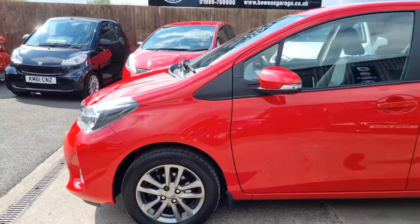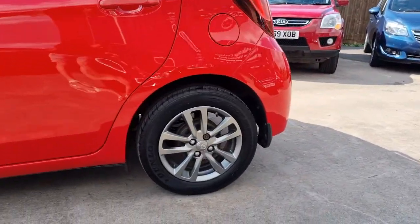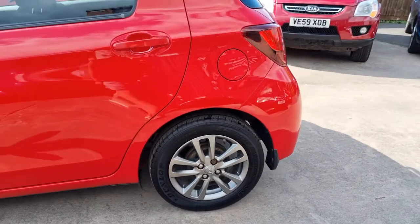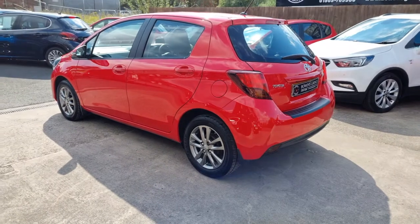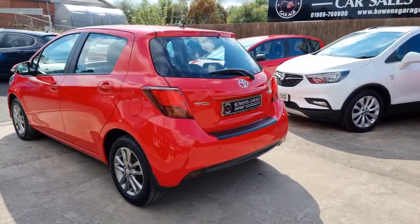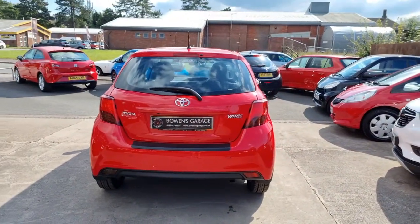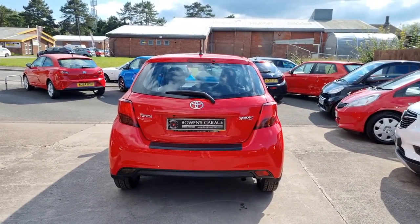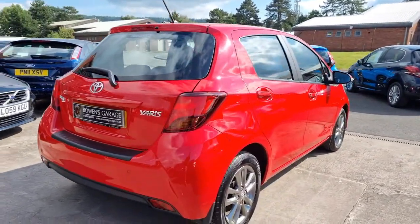This particular example was initially registered by Toyota and then sold to a lady at about 6 months old who's owned the car ever since. So it's essentially a one owner vehicle. Service throughout as well, 5 service stamps in the book. So really well maintained. And like I say, just 30,000 miles on the clock.